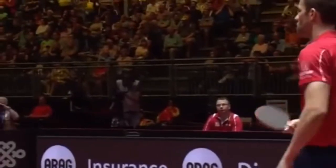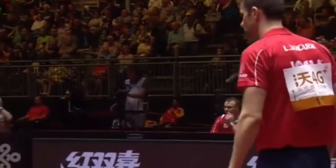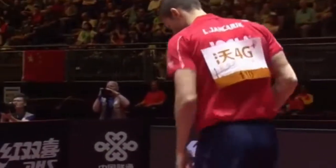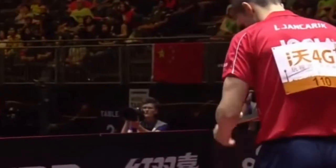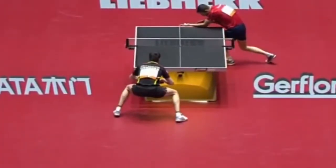Point and the ball broke, it could have been a 3-0 lead. I mean, it was very close to a 3-0 lead for Dimitrij Ovcharov, and it quickly turned around. But yeah, he's playing a very solid game. He's working as hard as, and by as hard as, I mean harder than anybody else in Europe right now to be at the top.